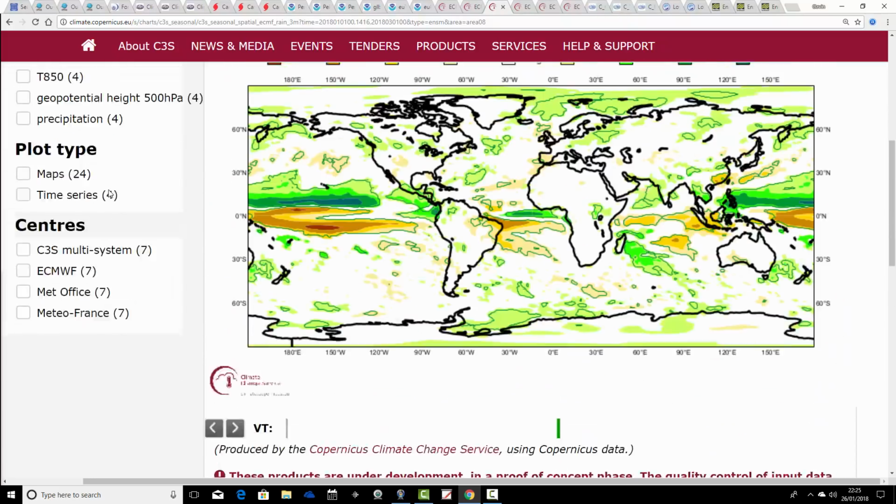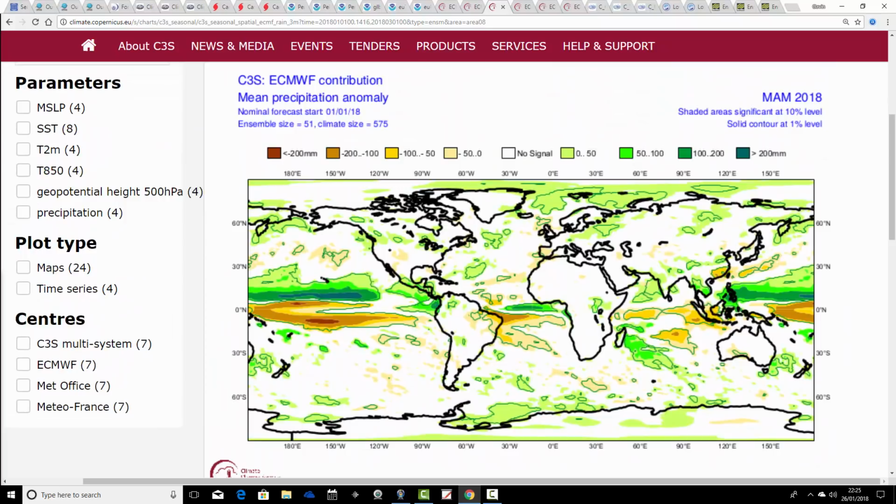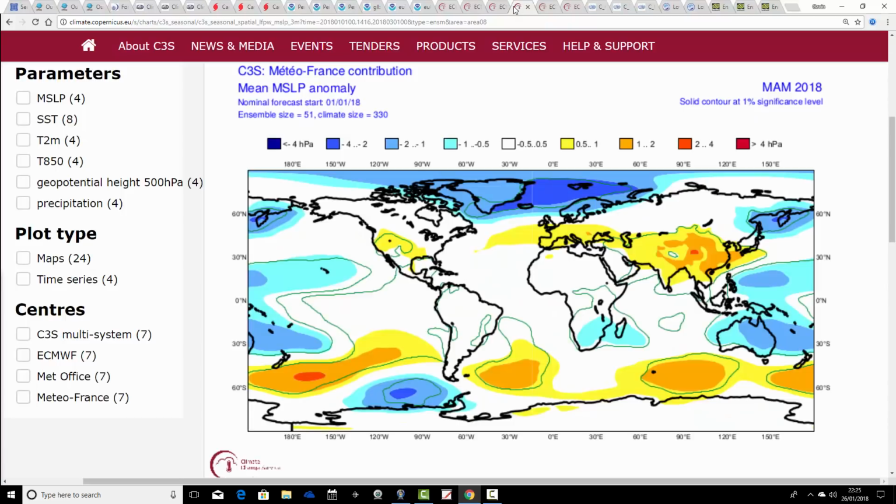And I have to check the scale. Where is it? It's on the top. So the model is actually showing a very, very slightly drier than average signal for this spring. So in some ways similar to what Patal Penny is showing, I suppose, with a fairly mild and dry and really quite pleasant spring, likely if the EC seasonal model is correct.